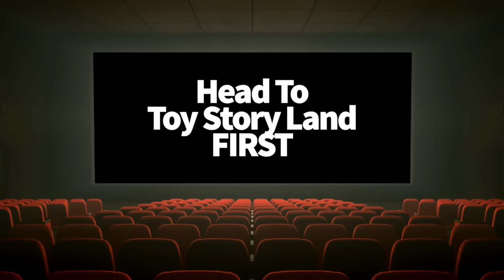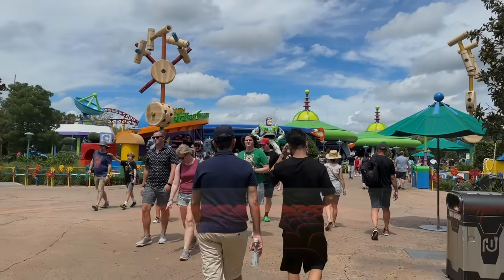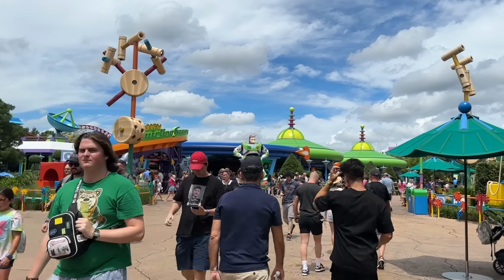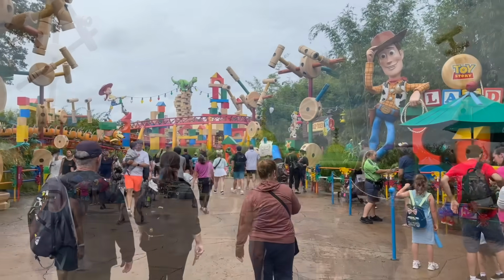So I just gave you 2 ride options to start your day with, Rise of the Resistance or Slinky Dog Dash. Is there a 100% correct option here? Despite what the title of this point told you, no, not really.